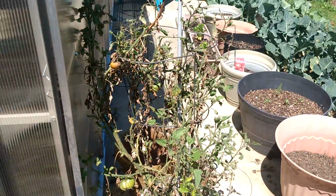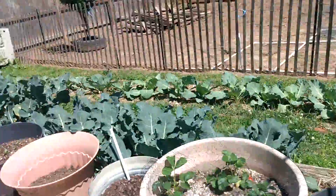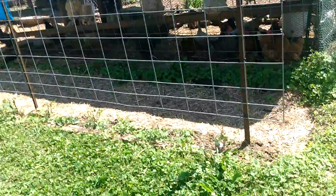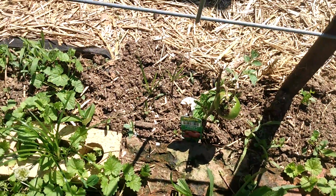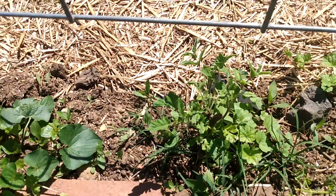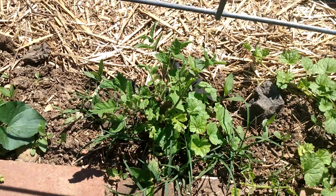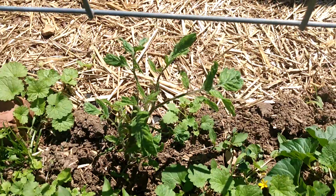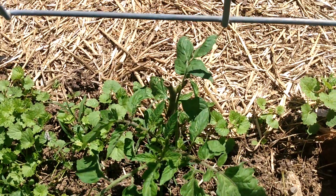This is my poor sad tomato that lived in the greenhouse for 2 years. And around over here, let's see. Yeah, again, the frost got my tomato plants, but they're starting to try and make their way back. I gotta get out here. Weed. Always gotta weed. Gotta get some mulch down around these. But I'm real happy that they are coming back.